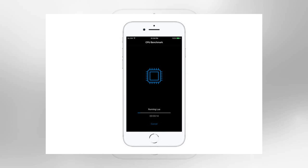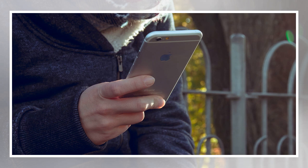Here's a list of the average Geekbench scores for each iPhone model: iPhone 6, 6 Plus, 1400; iPhone 6S, 6S Plus, 2300; iPhone SE, 2400; iPhone 7, 7 Plus, 3400.